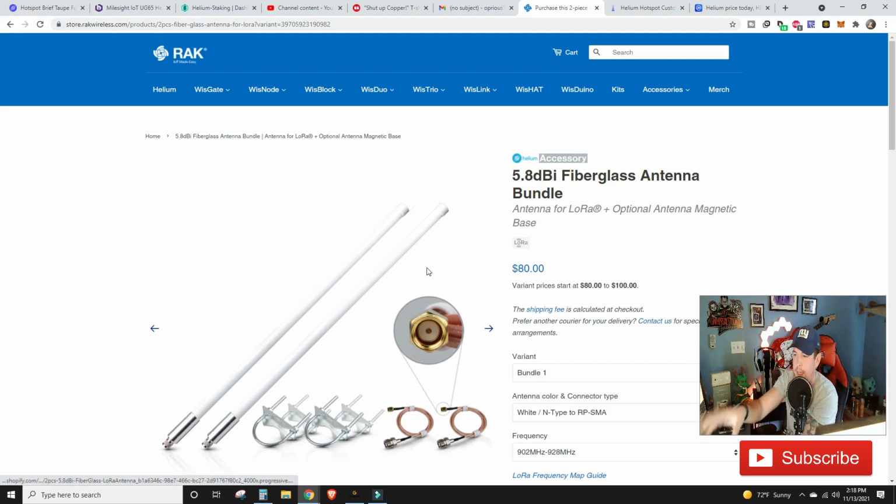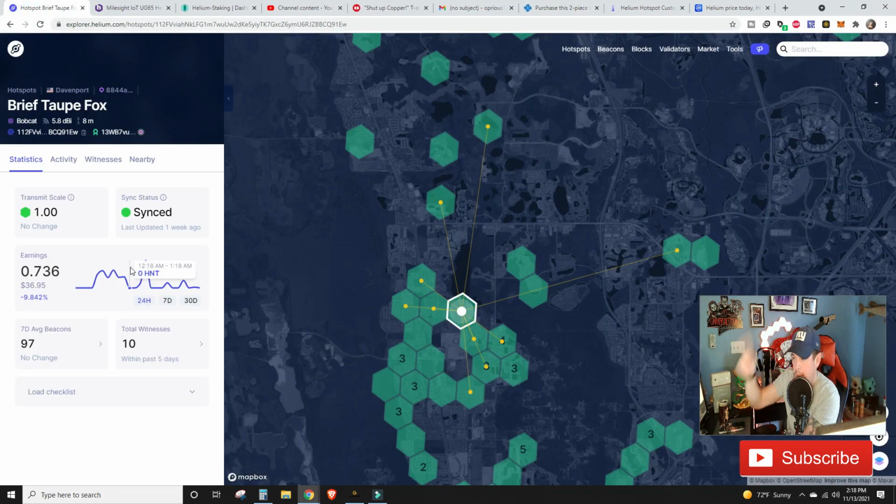But this is this house, Brief Taupe Fox, has the 5.8 in my attic, 8 meters in the air, and before it was getting witnesses 92 kilometers away. But now that the network is growing around me and there's more miners around me to witness, we are sitting here looking at some beauteous numbers.